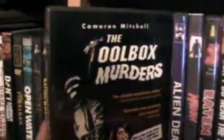Then we have the original Toolbox Murders, which I really like. It's pretty cool. It's got some extras on there, like you can just read them. Yeah, definitely check this out if you haven't.